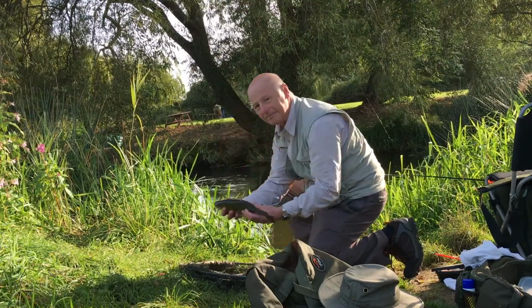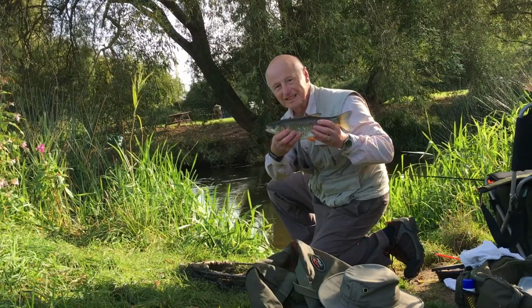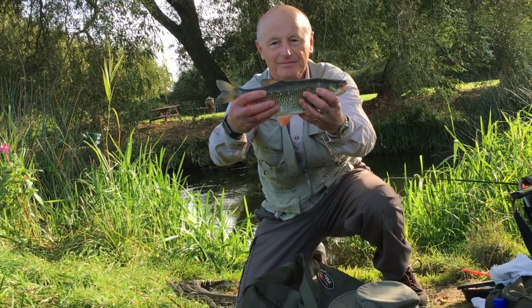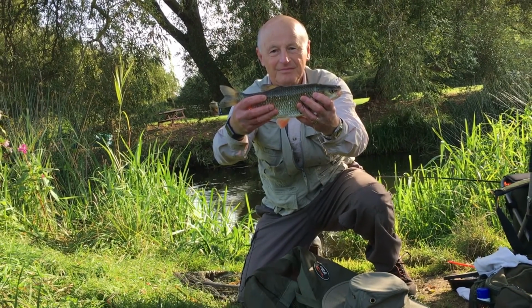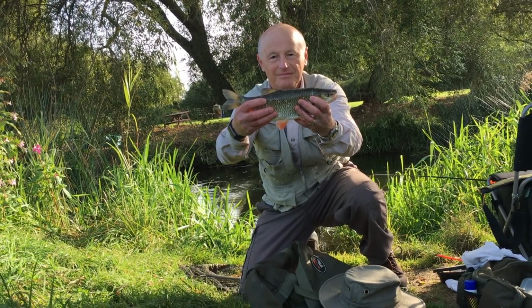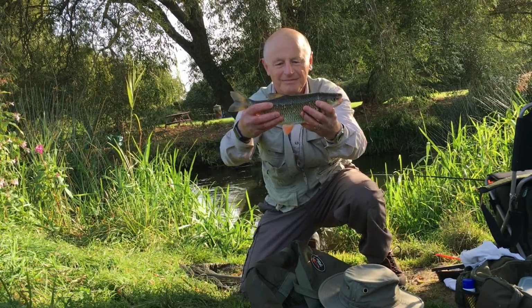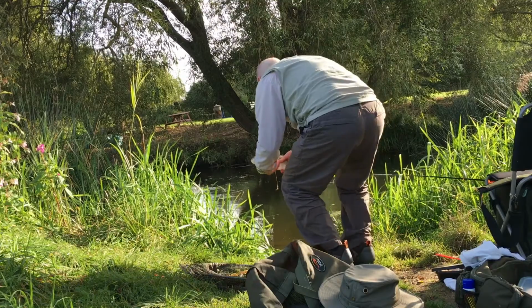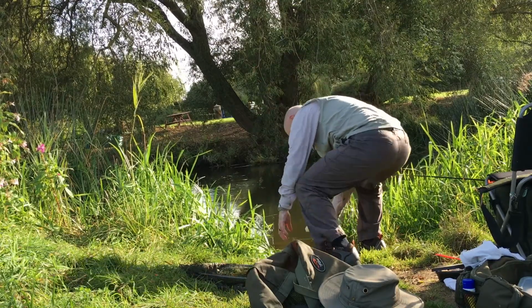Now a still photo simulation. There we go, the flash is simulating the camera flash, and this is a static photo of me holding the fish. It's a nice feature because it allows you to sort of move into a better position and display the fish in a better way.